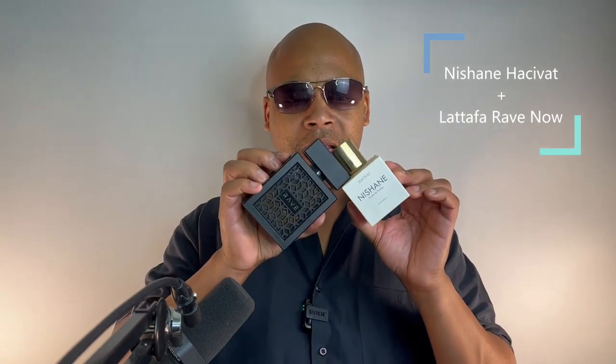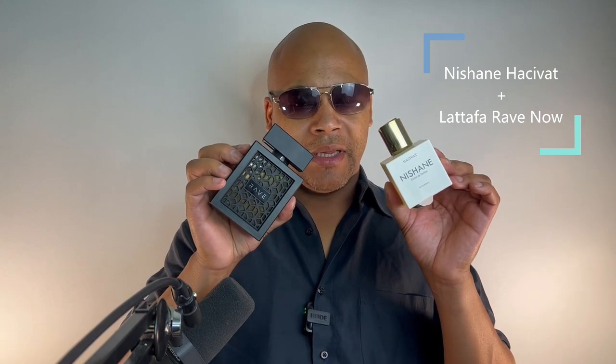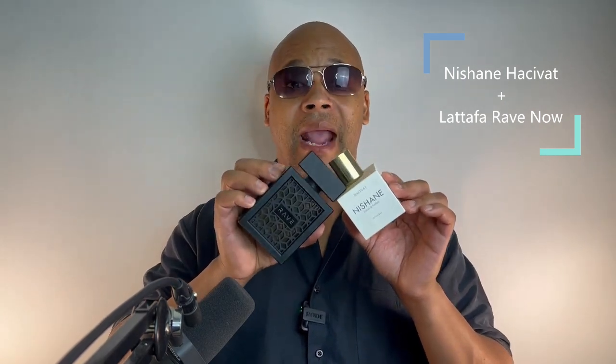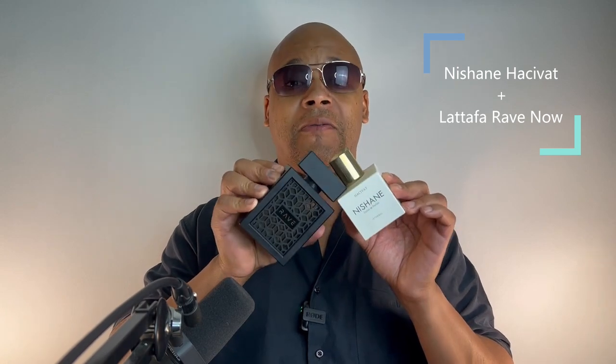So when you put these 2 together, it really brings out the pineapple in this one, and this adds a little freshness to this, and you get a banger, guys. A certified banging scent. I wore this out actually on a date, with this combo, and the girl literally said she wanted to lick my neck. True story. So get your hands on this. This is a great combo.